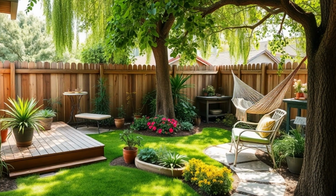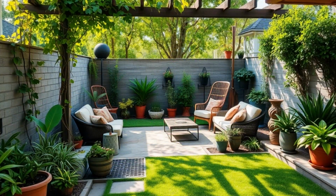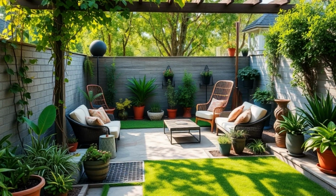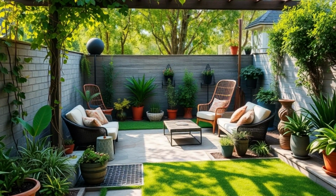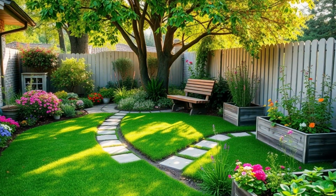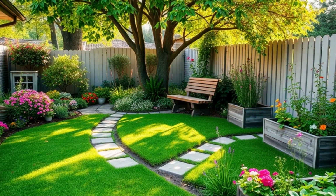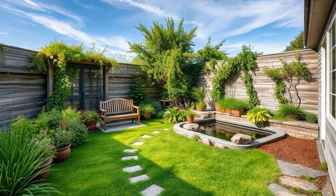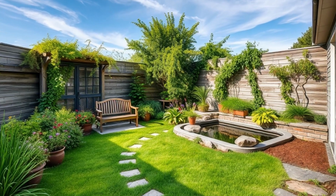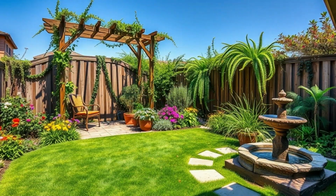Today, we're diving into a topic close to the hearts of many urban dwellers and those with cozy courtyards: small and green backyard ideas. Having limited square footage doesn't mean you have to limit your dreams of a lush, vibrant outdoor escape. In fact, smaller spaces offer a unique opportunity to create incredibly intimate, detailed, and immersive green havens. This episode is all about embracing the compact and celebrating the power of plants to transform even the tiniest patch of earth, patio, or balcony into a verdant retreat.